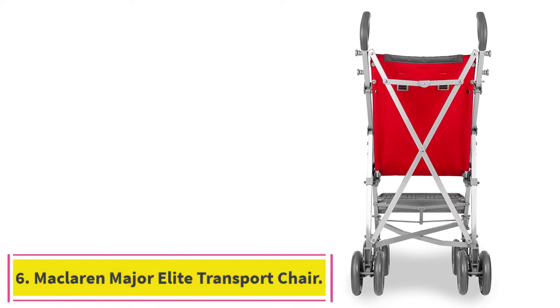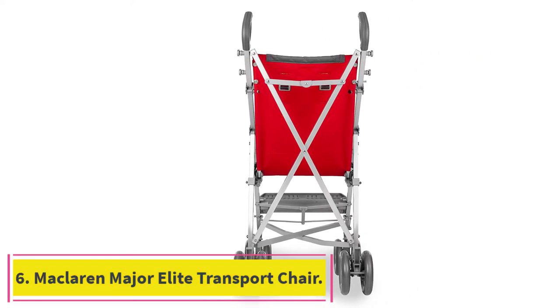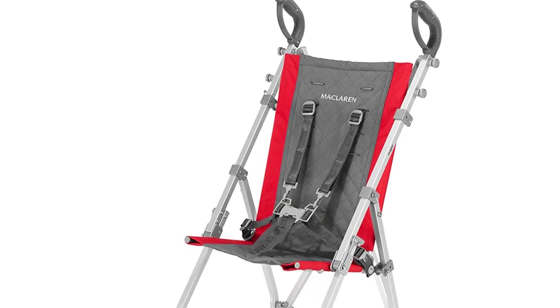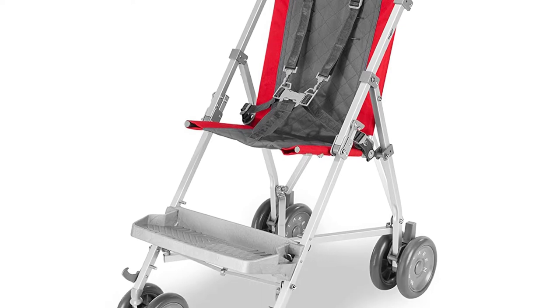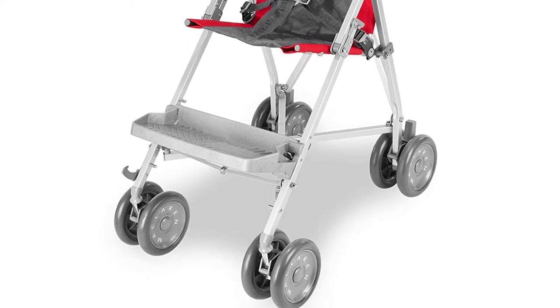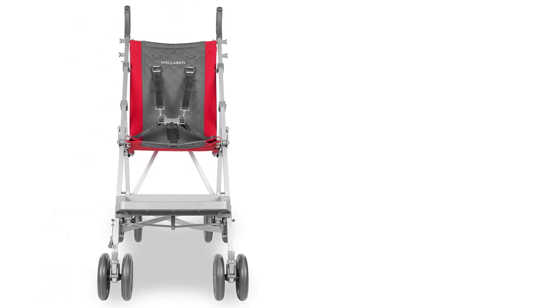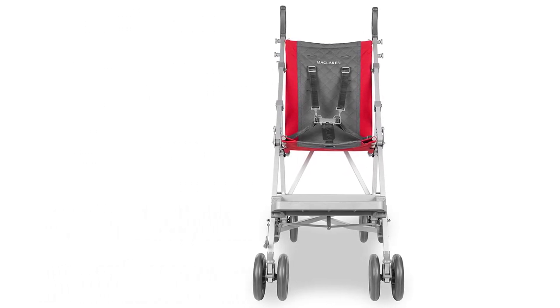Number 6. Maclaren Major Elite Transport Chair. Finally, our best umbrella stroller for bigger kids. Umbrella strollers get their name from the way they fold into themselves while still staying upright, just like umbrellas. They're typically basic, lightweight units, and this Maclaren model is no different.